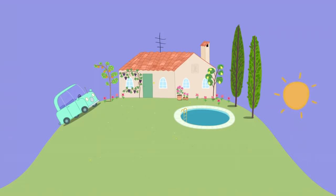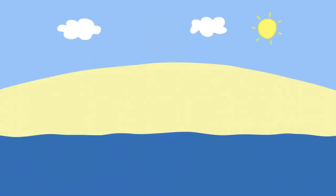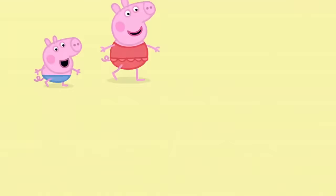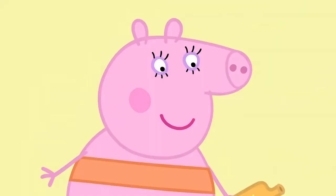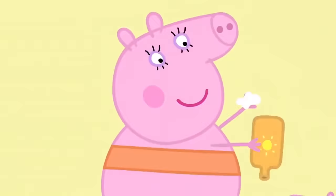Peppa and George are fast asleep in their holiday house. At the beach. Peppa and her family are going to the beach. Peppa and George love going to the beach. What a lot of stuff. We must be careful not to forget anything when we go. Sunshade, beach bag, towels, buckets and spades, and a spotty ball. Good. Now, before you start playing, you need some sun cream on. The sun is very hot, so Peppa and George have to have sun cream on.